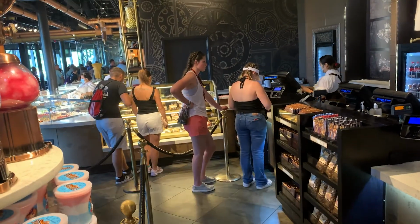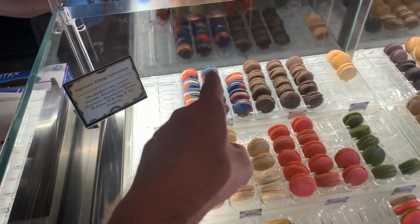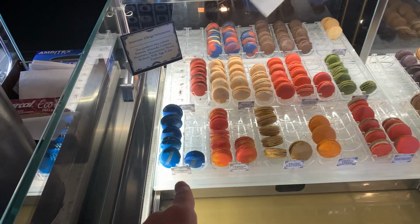And then I think we'll have to get the 6-piece macarons. All right, we're gonna hold off on the espresso beans, but we are gonna get some root beer cotton candy and then the 6-pack of macarons, if that's how you say it. All right, could we please get 1 cotton candy, 1 blackberry tea.